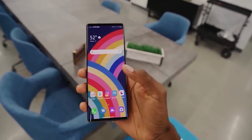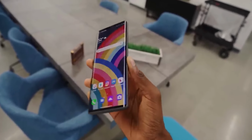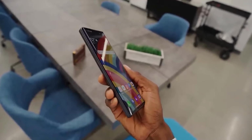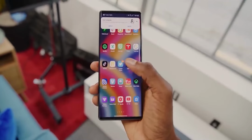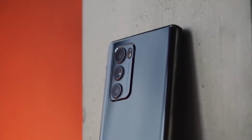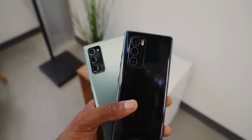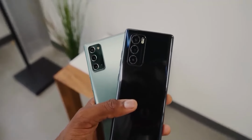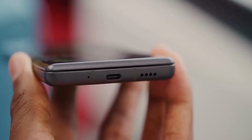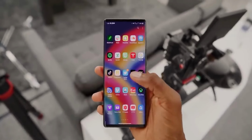For the camera tech, they have set a triple camera setup on the back. The primary one is 64 megapixel, and it also has two ultra wide cameras. One is 13 megapixel and another is 12 megapixel. The primary camera has optical image stabilization. It can capture 4K videos at 30 and 60 FPS and 1080p videos at 30 or 60 FPS. The motorized pop-up selfie camera is 32 megapixel, and it can record 1080p videos at 30 FPS.